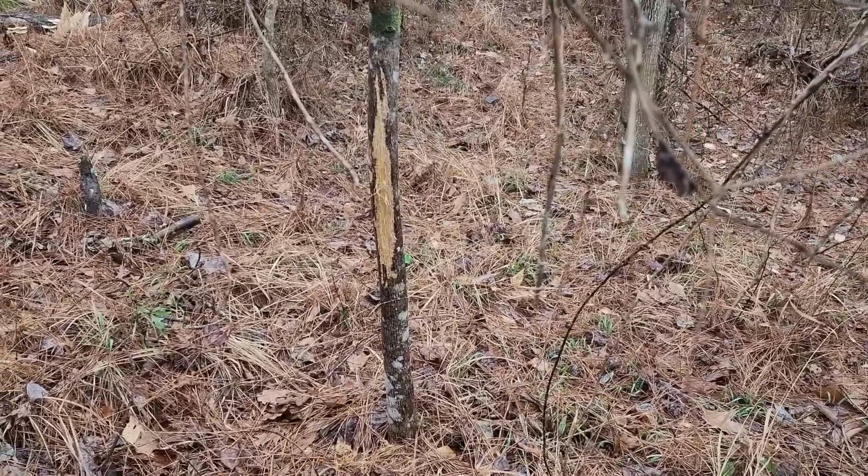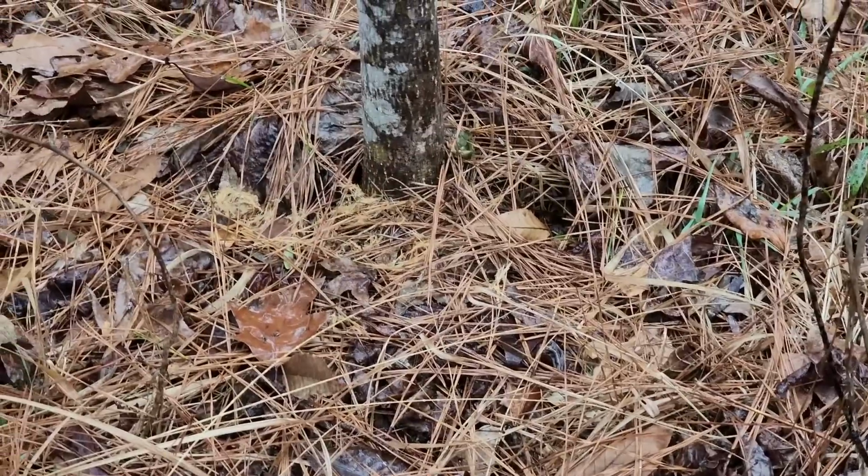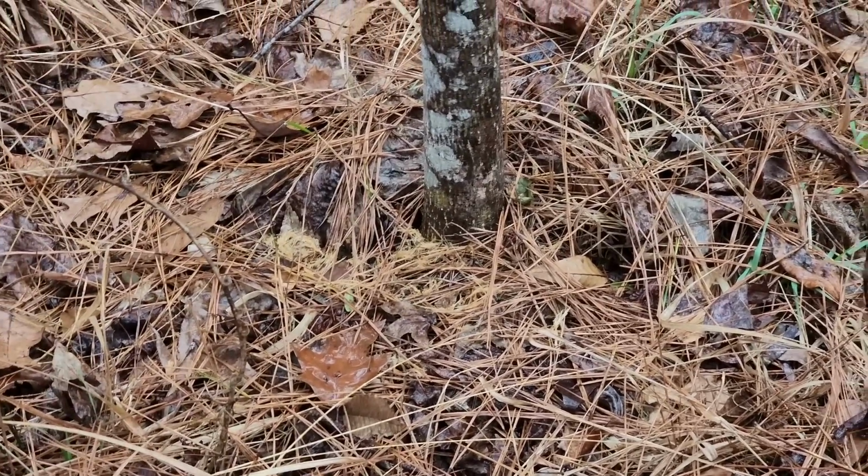It's the first rub I've seen all day. It doesn't look very fresh though. It's got pine needles laying over top of the shavings from the bark.